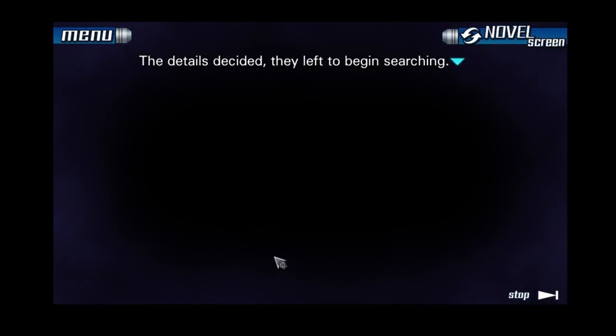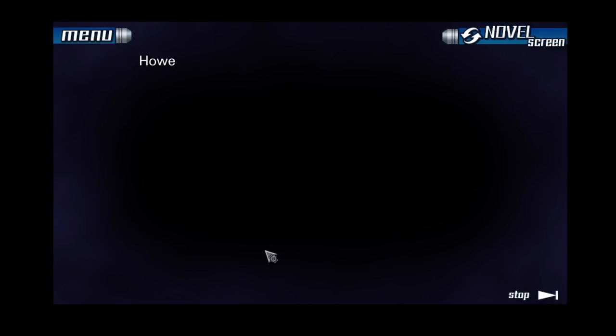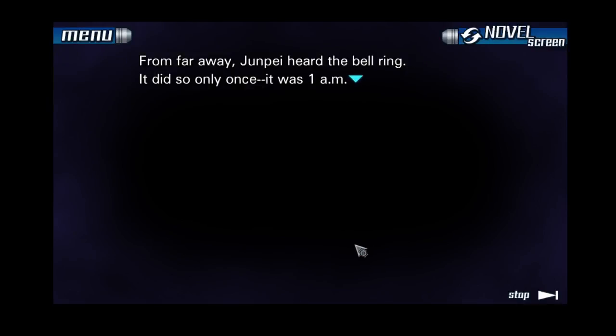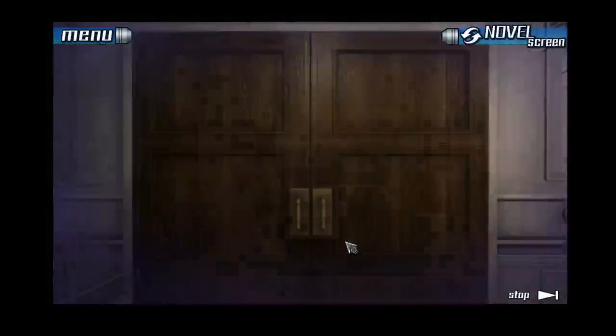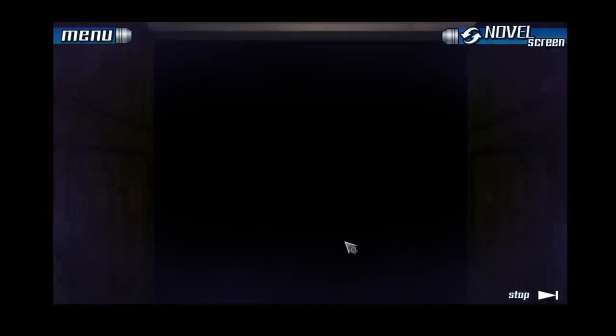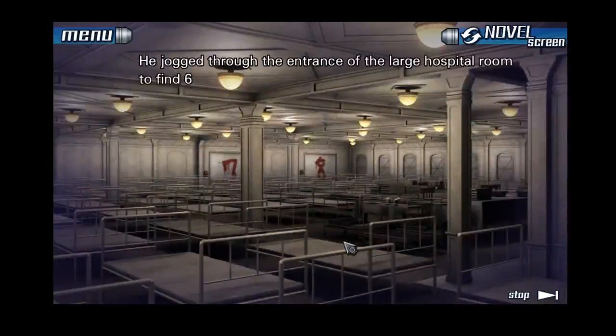The details decided, they left to begin searching. Out into the hallway they went, each to the rooms they'd been assigned. However, from far away, Junpei heard the bell ring. It did so once it was 1 a.m. It's 1. I better get back to the others. He jogged to the entrance of the large hospital room to find 6 of the others already there.